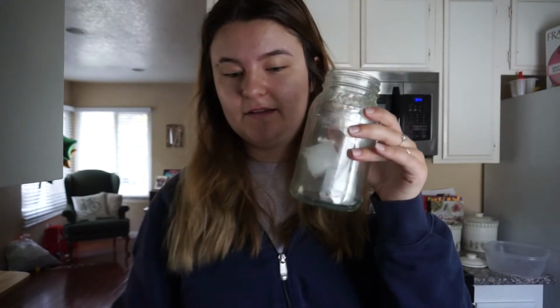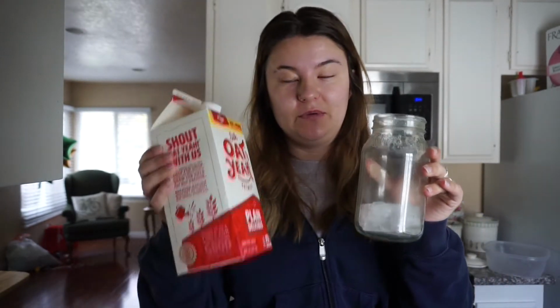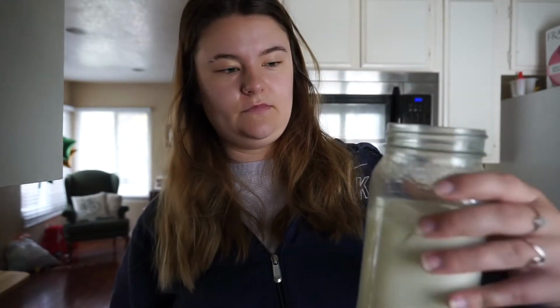Put more ice in the cup. I'm gonna fill most of it with my oat milk. I also feel like this just isn't gonna taste very good. Like I need more creamer. Okay, we got the milk.